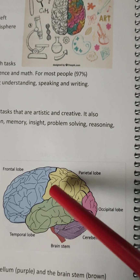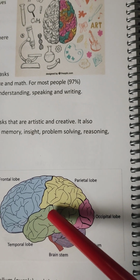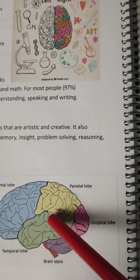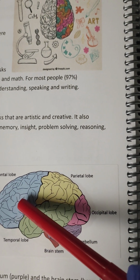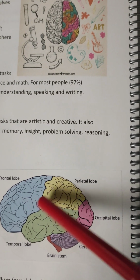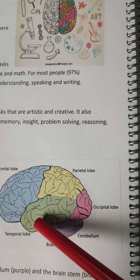Okay, and the stroke can happen in any part of the brain. The effect of a stroke will depend on where and how much of the brain was damaged. Each area of the brain has a different function. So if you take this one, the blue one, the frontal lobe, there you'll find reasoning, judgment, behavior, that is emotions, memory, movement, intelligence, personality.